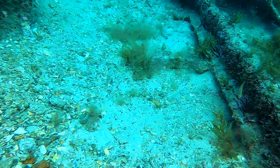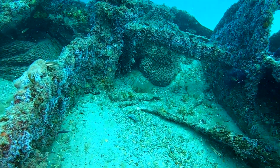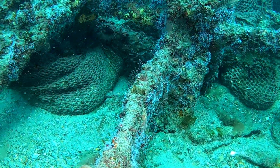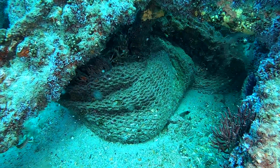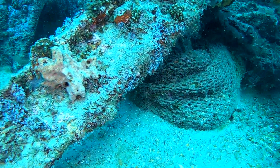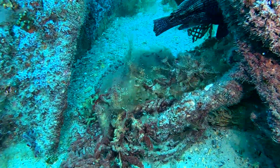So now we're on the inside of the bow. And we come across the remnants of an old net. It's good that it's all kind of tangled up in there, almost tied up like a knot, so it's not really doing too much damage or causing trouble. That guy's not even afraid of it.